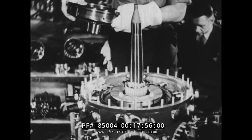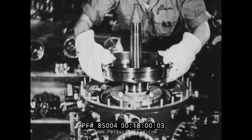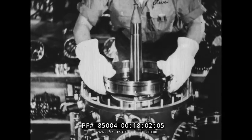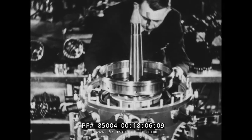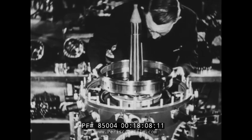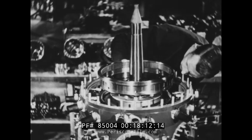Now oven hot, this big gear which drives the propeller speed-reducing mechanism soon cools in place to a shrink fit on the crankshaft. An inspector, as at every other step in the assembly, takes over, checking the seating of the gear and the alignment of the timing marks.